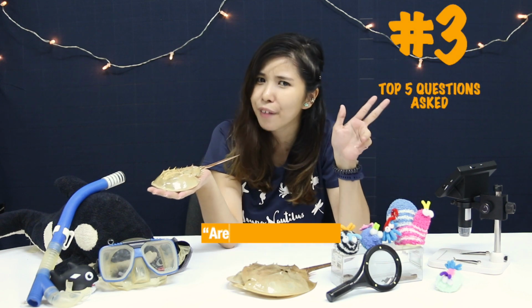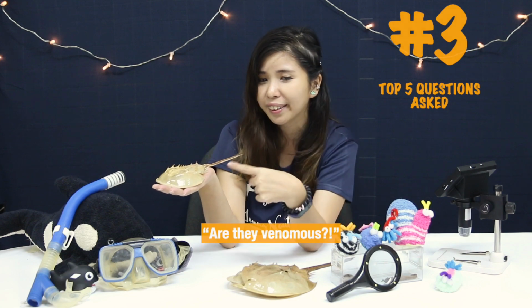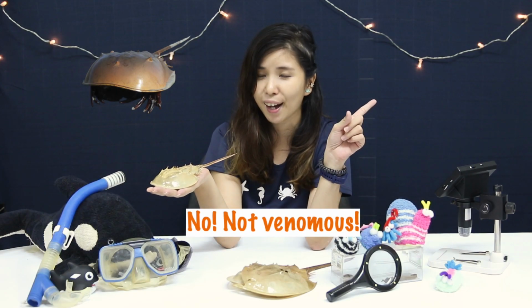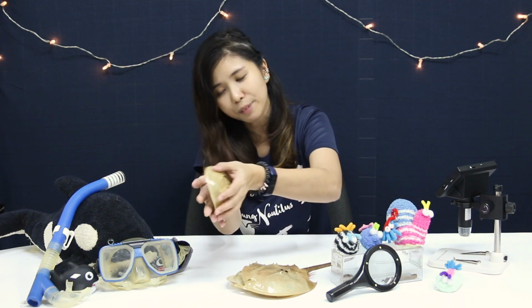And that will bring us to our 3rd frequent question, which is, are they venomous? A lot of people think that they are venomous because the tail actually looks like that of a stingray. And the tail is actually known as a telson. Despite its dangerous appearance, the answer is no, they are actually not venomous. They can't sting you. Other than having the light sensors over here, they also use the telson to flip themselves out when they are in the upside down position, to push themselves back.